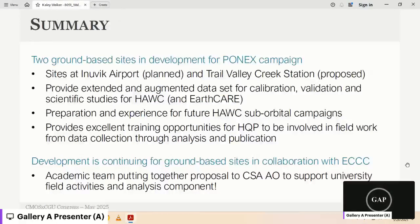We have two eddy covariance towers, a 10 meter and a 20 meter, with eddy covariance instruments on them. So full water fluxes, sensible heat, carbon, CO2, methane fluxes. So we have those full sites. And we have another eddy covariance system right by the upper air station in Inuvik as well.